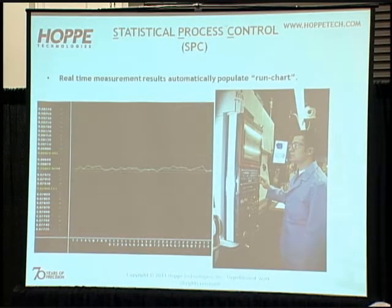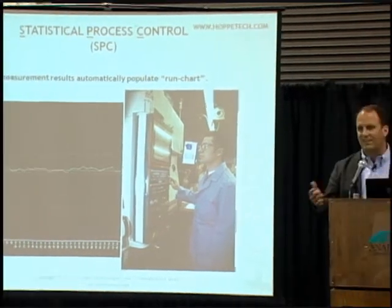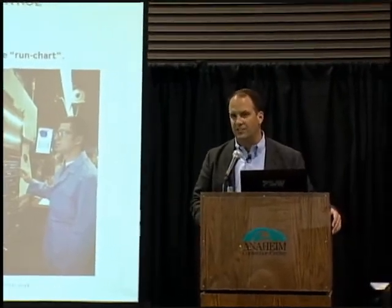SPC: when you're running lights out, you've got to have a process that's capable, and so you have to have process capability studies, and in order to get the process capability study, you have to have data. Well, we've got loads of data, coming through on an automated basis, which allows us to populate statistical process control charts in real time, and before there's a deviation from nominal, we can see that trend as we're going.